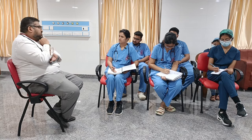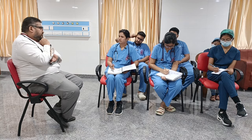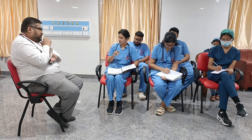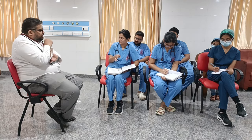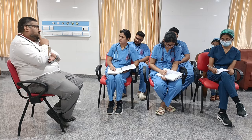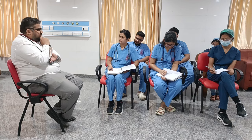Next question, preductal, postductal. What are the differences? For example, if I tell you the upper limb saturation is 95 and the lower limb saturation is 80, a difference of more than 4% means duct-dependent lesions will be there. The lower limb saturation is less. The reverse would be a right-sided heart lesion, an obstructive lesion.